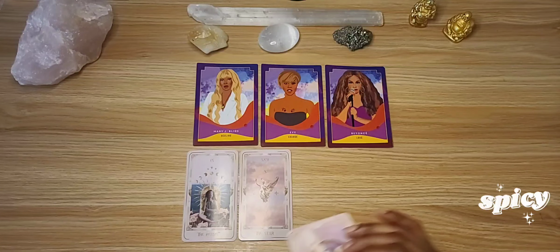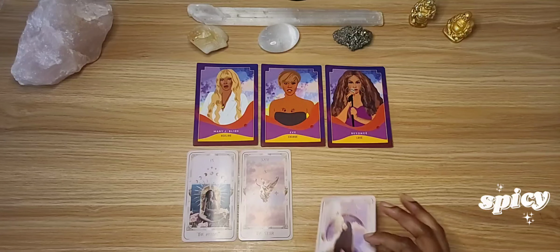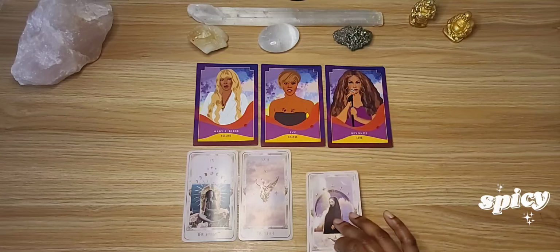And now you're doing what you want for yourself. You're being who you are, and now you're being blessed because you decided to be unapologetically you. It's like, what do you want for yourself outside of what other people expect you to do? And that's who you need to be. So we have the Six of Wands.